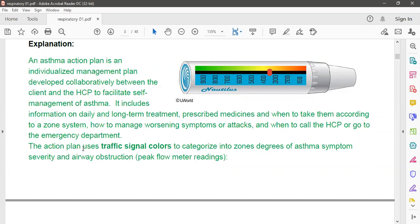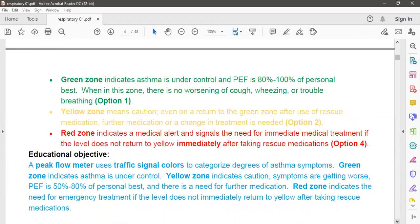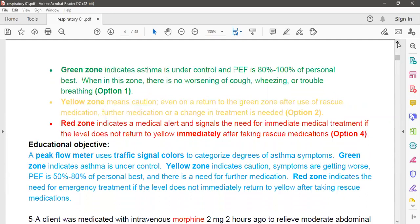The action plan uses the traffic color zones. So this is the red, yellow, and green. This is the traffic color, categorized into zones by degree of asthma symptom severity and airway obstruction, called peak flow meter reading. This is the peak flow meter reading. What next? So now we are talking about what color is for what.